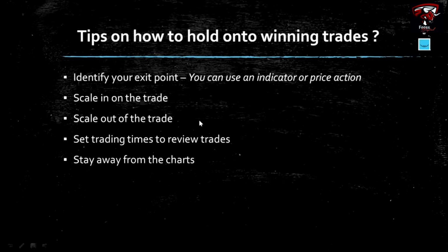So the last and the most important thing, guys, is basically staying away from the charts. This one we've been covering over and over again, knowing that if you're going to be glued to the screen, guys, that's how the Forex market will get to work you. That's what's going to make you change your overall plan, and you're going to end up being a losing trader.